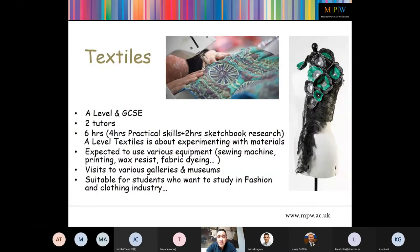So textiles is another subject that a lot of students are choosing, because they want to do fashion, textiles, or any subject in the clothing industry, basically. We're offering textiles for A-level and GCSE, and we have two tutors who are specialists in textiles. They have 6 hours, 4 practical and 2 sketchbook research, and of course they're expected to use various equipment like sewing machines, printing, wax, fabric dyeing, and the more materials, the better.